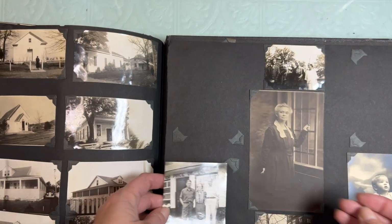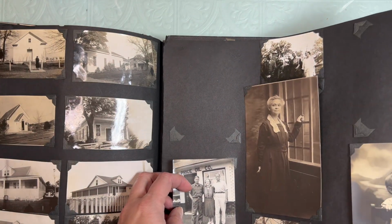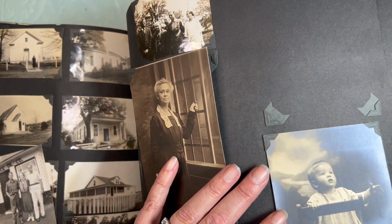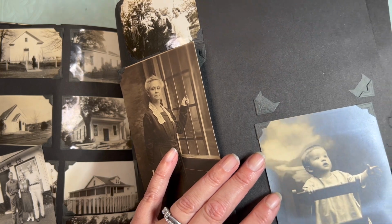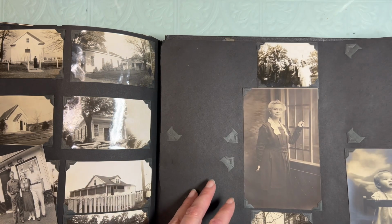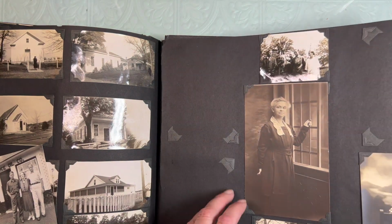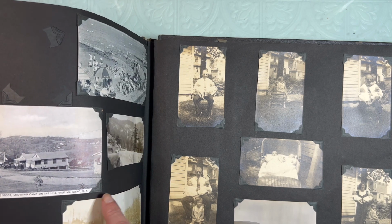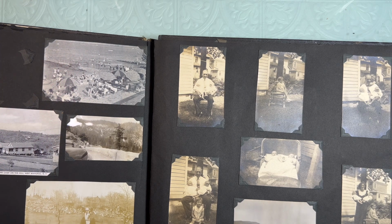Price Oil Company. Oh, look at this cutie. This almost looks like a tin type, that there's like silver around the edges. It's not a reflection from the lamp. It actually is silver. Lake Secor, showing Camp on the Hill, West Mahopac, New York. So it's like the beach.